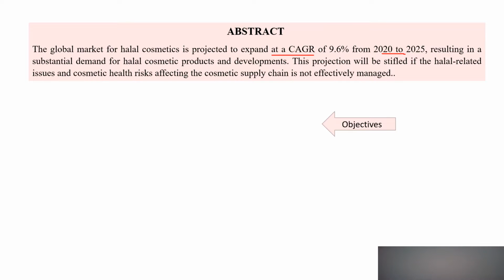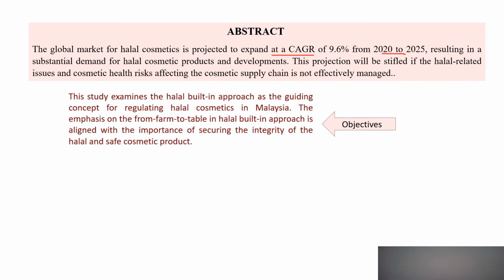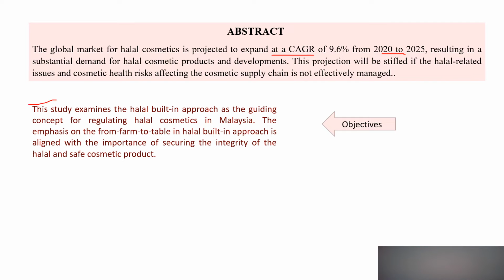These projections will be stifled if the halal-related issues and cosmetic health risks affecting the cosmetic supply chain are not effectively managed. This study examines the halal built-in approach as a guiding concept for regulating halal cosmetics in Malaysia. The emphasis on farm to table in the halal built-in approach is aligned with the importance of securing the integrity of halal and safe cosmetic products.